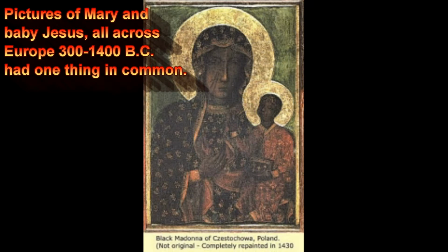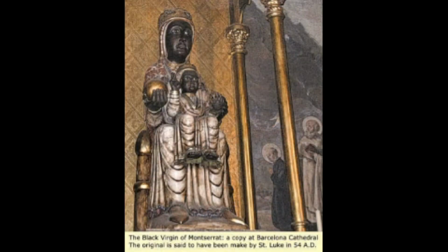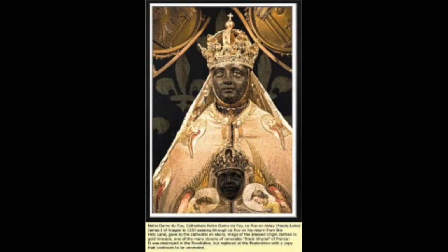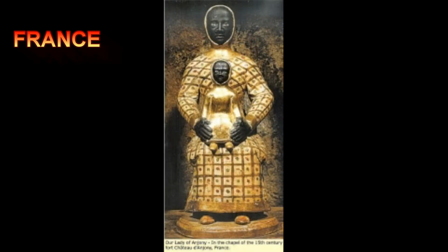Pictures of Mary and baby Jesus all across Europe from 300 to 1400 BC had one thing in common. And you tell me what it is. Spain. It never strayed away from home too long. France. Look like the French people to you? Look at that baby. Look at that. Does that look French?